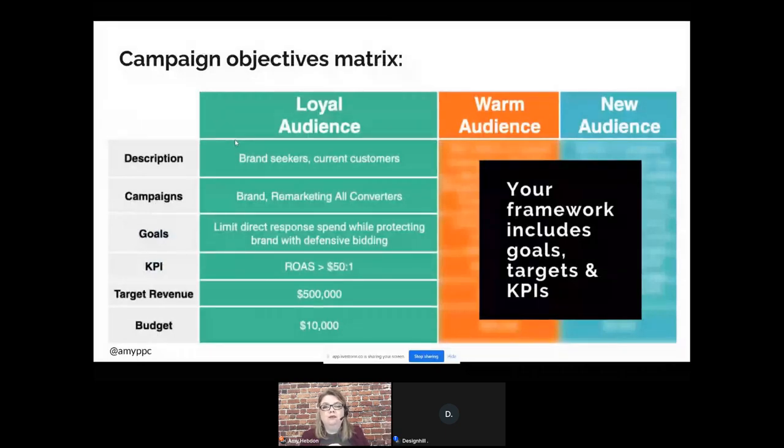So one thing that I found to be helpful is to create a matrix to say, hey, here's the overall objective for the account, but these kinds of campaigns we're going to hold to a different goal, a different metric than these other kinds of campaigns. And so we create a matrix so we can look at them and say, is this type of campaign hitting the goal?